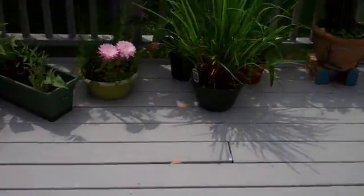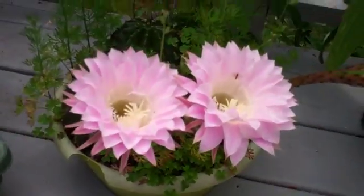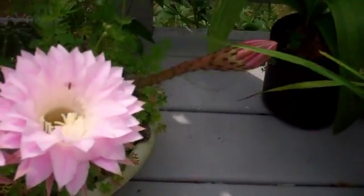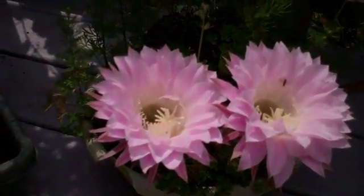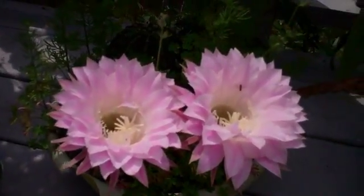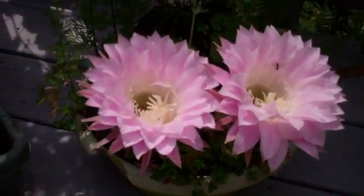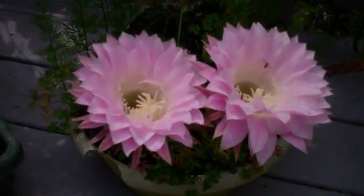Oh, the sun came out. Oh man, really bright. Let's take a look at these cactuses. Wow, these guys bloomed last night. I've been getting blooms off and on. I got one coming right here, and they're just so pretty. They only last for about a day, but I've had this cactus and some others like it since I was in college. And with some TLC, love, and care, I get flowers every summer.